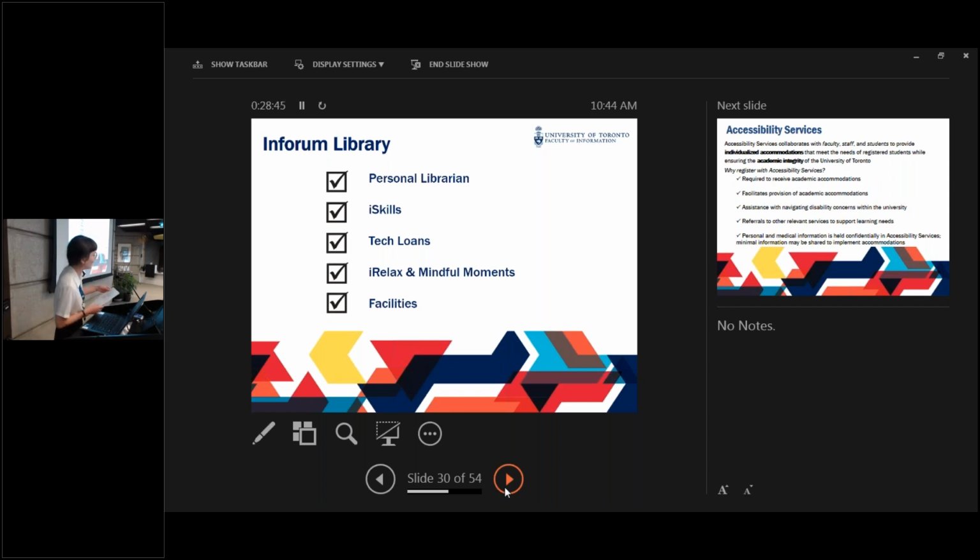Okay, well, I'll talk about tech loans. We offer loanable technology to faculty of information students. And what's great about them is that they're only available to faculty of information students. So when you come to the desk, we'll usually have what you need. And we have a lot of cool stuff.